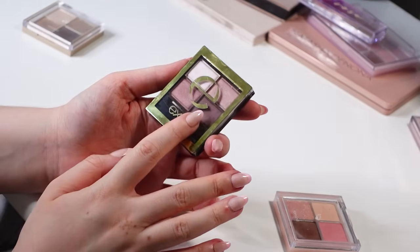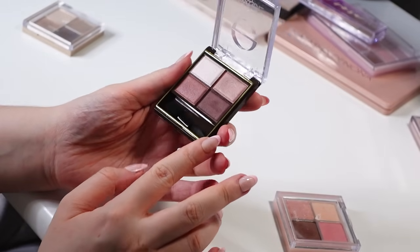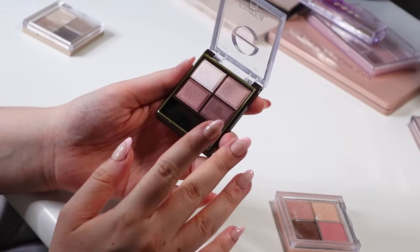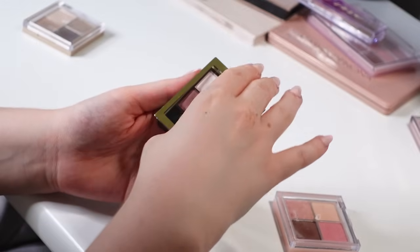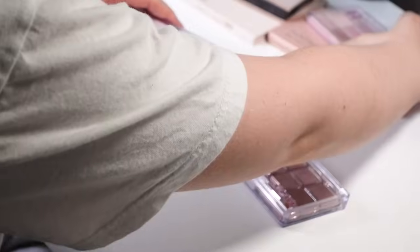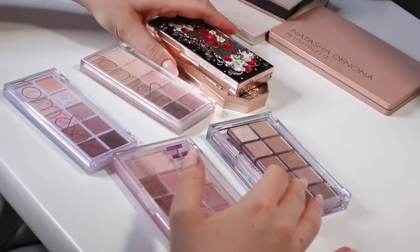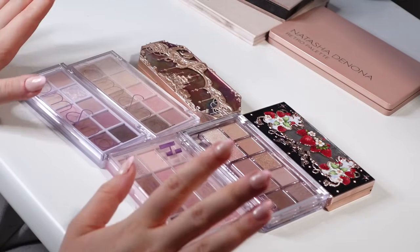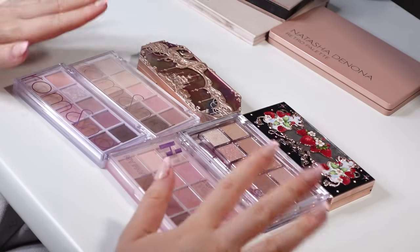But this is such a pretty eyeshadow quad. It's very kind of mauve-y sort of colors and reminds me a lot of the color schemes of luxury brands' eyeshadow palettes. I've been really enjoying using that recently. So we're gonna keep these two and declutter this one. And then let's do palettes that are this kind of size, like the medium size. We got quite a few in this department, but again, I feel like I'm pretty clear on what's happening.